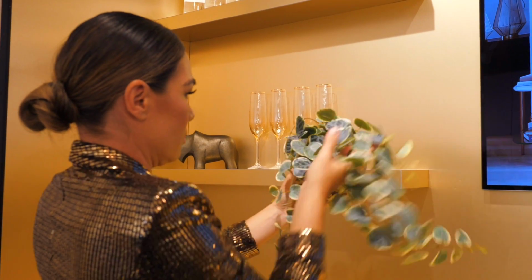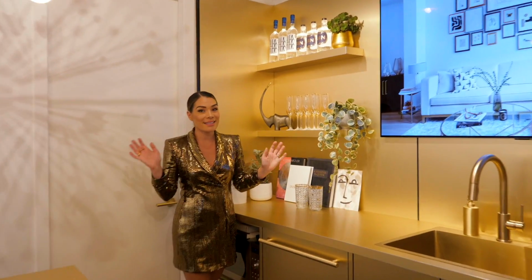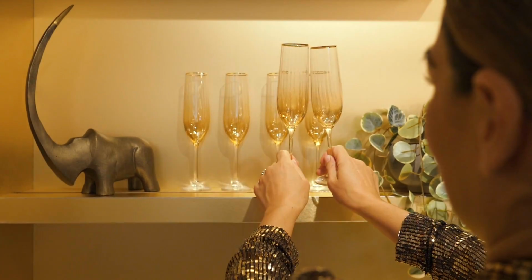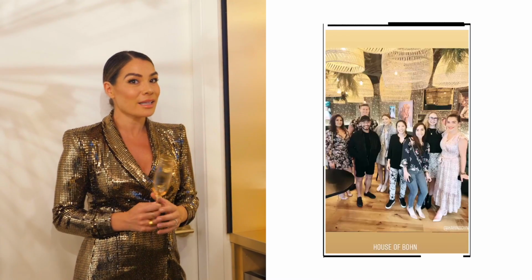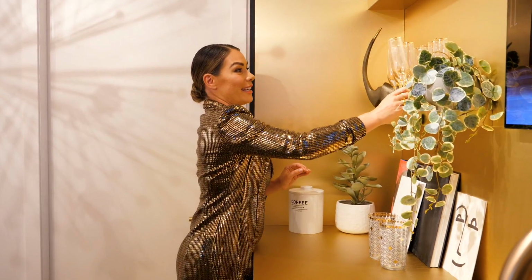I've styled up the shelves with some really cute plants. Got some faux greenery in here because, let's face it, this area is getting no natural light. We have some gorgeous gold champagne glasses. This is very important to House of Bohn because, as you know, the last Friday of every month, we really like to celebrate Champagne Friday, because we really want to share and celebrate our successes. It's become a really important tradition here at House of Bohn, and so obviously we need to have some beautiful champagne glasses to go along with our kitchen and our ongoing tradition.